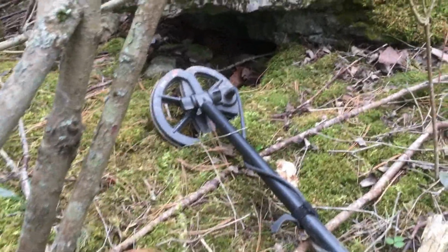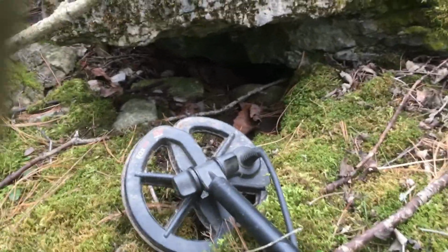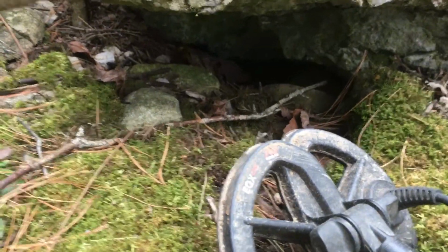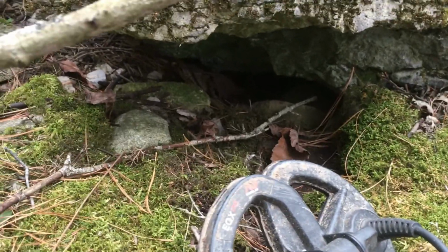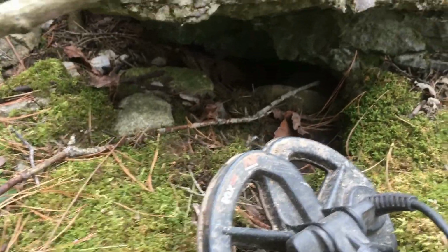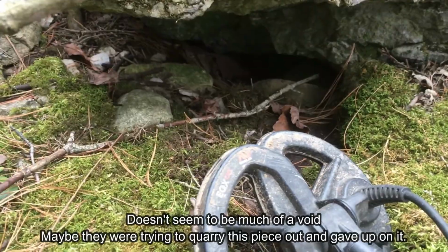You can get a look under that rock there, that big limestone slab, and it looks like there's some space underneath somewhere. It could have been filled in at first, plus with throwing this on top, so it's hard to say if there's any void under there. Have to stick a stick in there and just see.